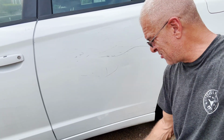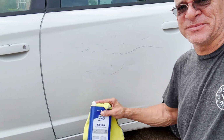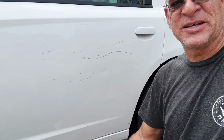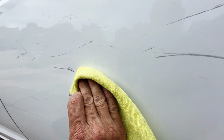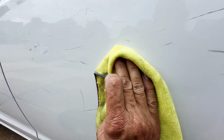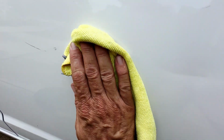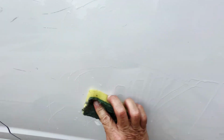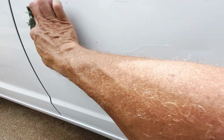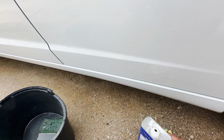Okay, well, it's time to give the old acetone a little test run and see if we're doing a good thing or a bad thing. Well, woohoo, almost spilled that. Let's see what we have. Okay, marks. No marks. Marks. No marks. I got a little water and a sponge here. Just get that out of there real quick. So yeah, the acetone works really, really good. But yeah, don't let it sit on the paint.